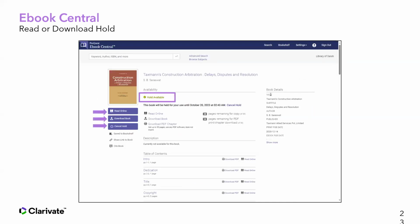But from the book details page, they can download the ebook or read it online. They can also still cancel the hold from here. If they download the ebook, the item's going to move from their holds folder to their downloads and loans folder.